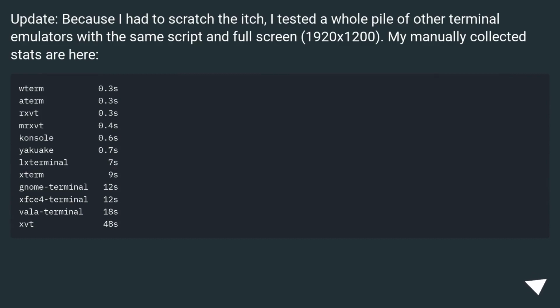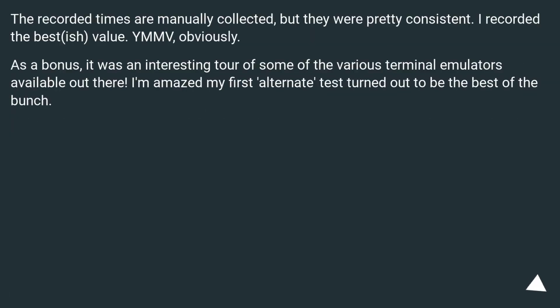Update, because I had to scratch the itch, I tested a whole pile of other terminal emulators with the same script in full screen, 1920x1200. My manually collected stats are here. The recorded times are manually collected, but they were pretty consistent. I recorded the best-ish value. Inf, obviously. As a bonus, it was an interesting tour of some of the various terminal emulators available out there. I'm amazed my first alternate test turned out to be the best of the bunch.